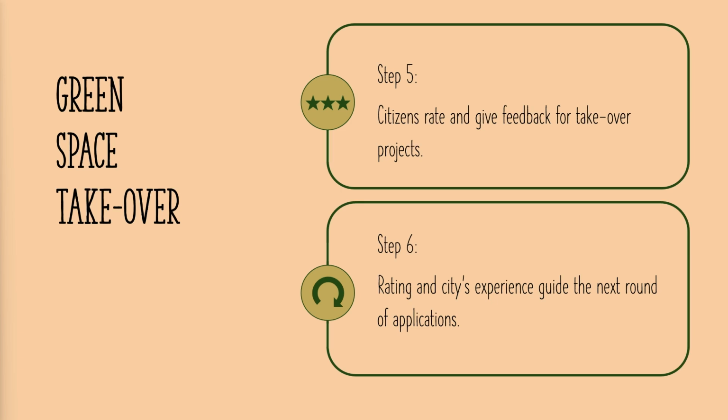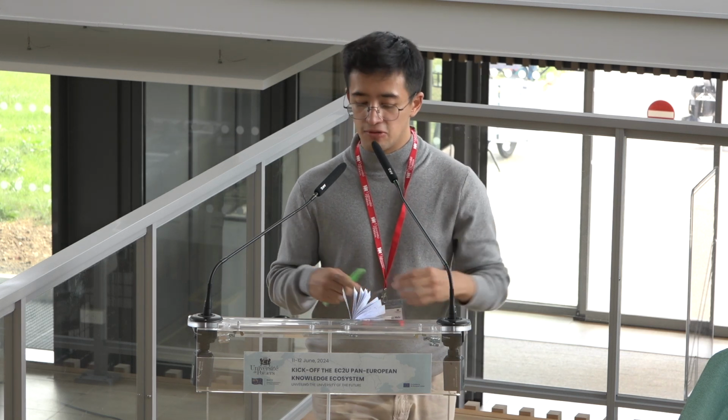On this note, step 5 is taking the citizens' feedback on each one of the projects. So the idea is to engage all the other citizens with the communities' projects. And in this way, we can take feedback and improve further projects. And on the sixth step, it's kind of the same. We take all this feedback and see the areas of opportunity for the next round of applications.